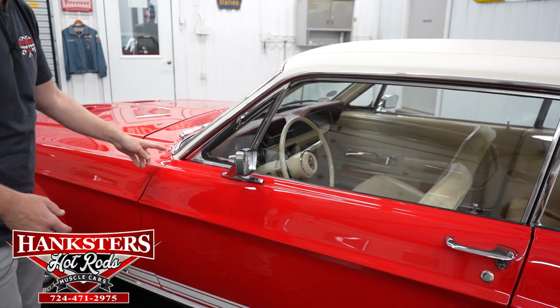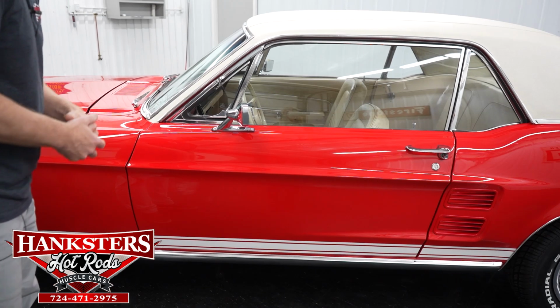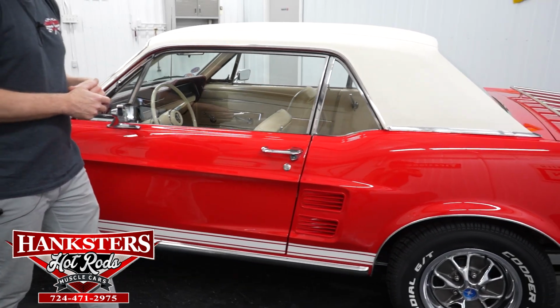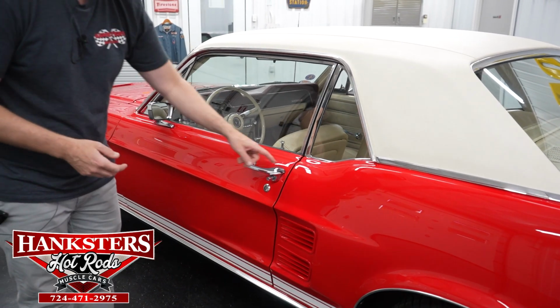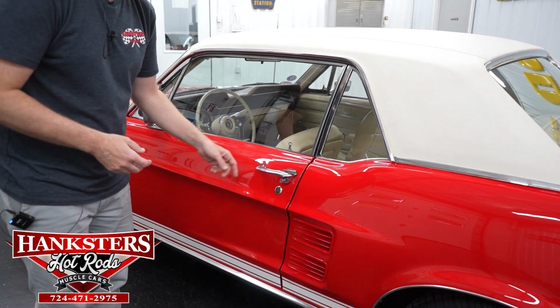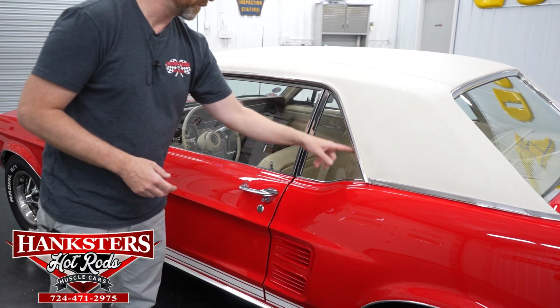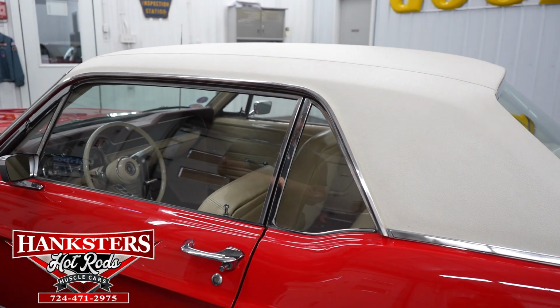Take a look at our door gaps always. Those are consistent body lines lining up very well, front side and back side. Our chrome door handle, it's looking nice. Our gaskets, good on this car. You can look at our quarter window trim, same story. Very nice and bright, no damage, no pitting.